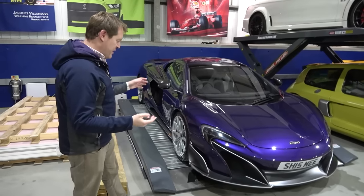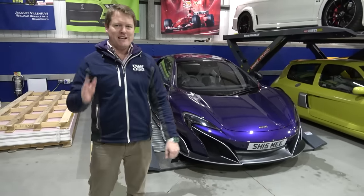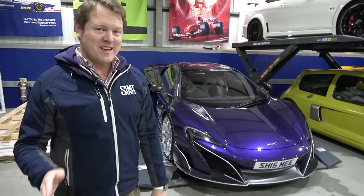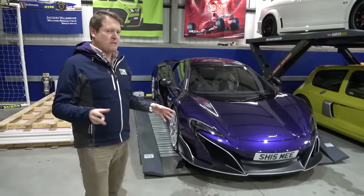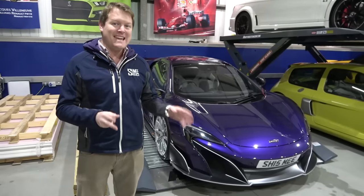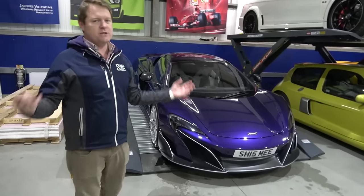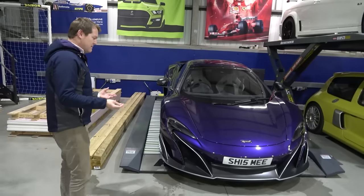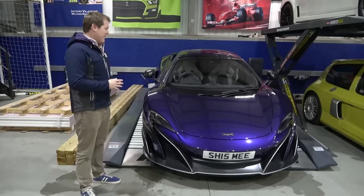First up then, as I said, the car that I've owned for the longest, the 675 LT Spider, I actually bought back in July 2016, 6.5 years ago. It's cost a fair bit since then in terms of the maintenance because I've driven it around 18,000 miles. Now, I know over 6.5 years, that's only just shy of 3,000 miles a year. It's not a huge number, but when considering the entire collection, it does actually all add up to quite a lot.